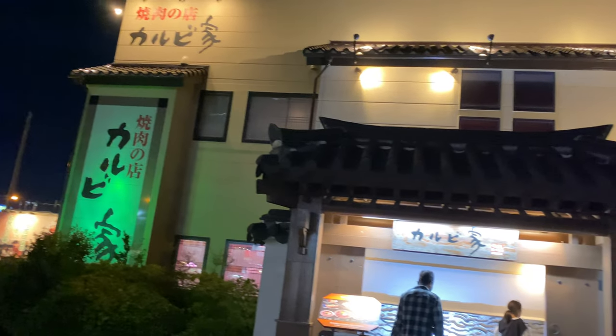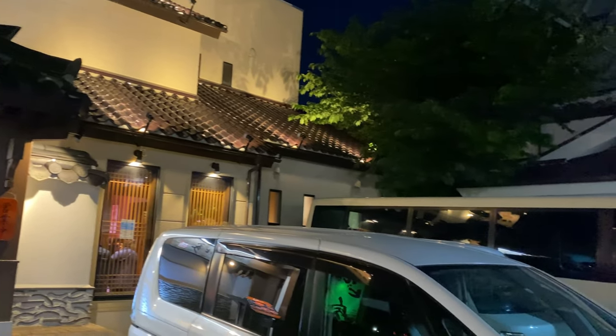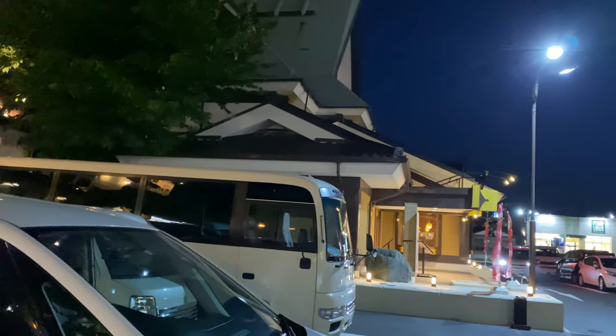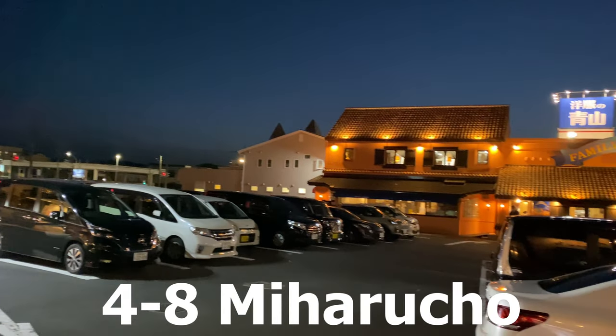Now, today we're going to be going over Yakiniku. And to that point, I have come with my family to eat at Kalbiya, a Yakiniku spot found in Yokosuka City, Kanagawa-ken, at the address below.